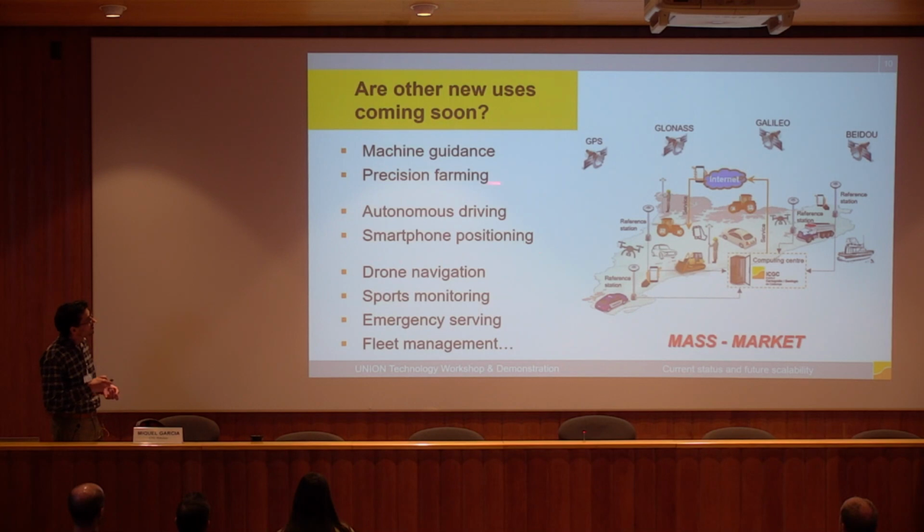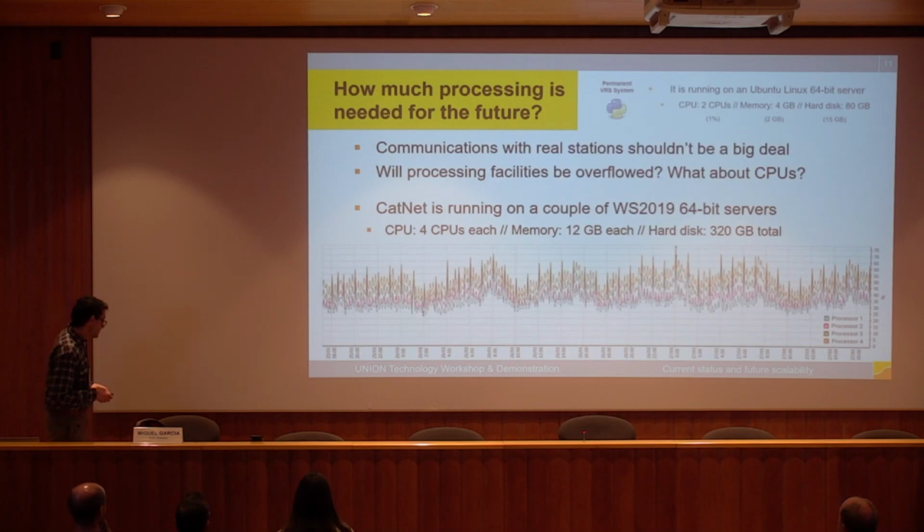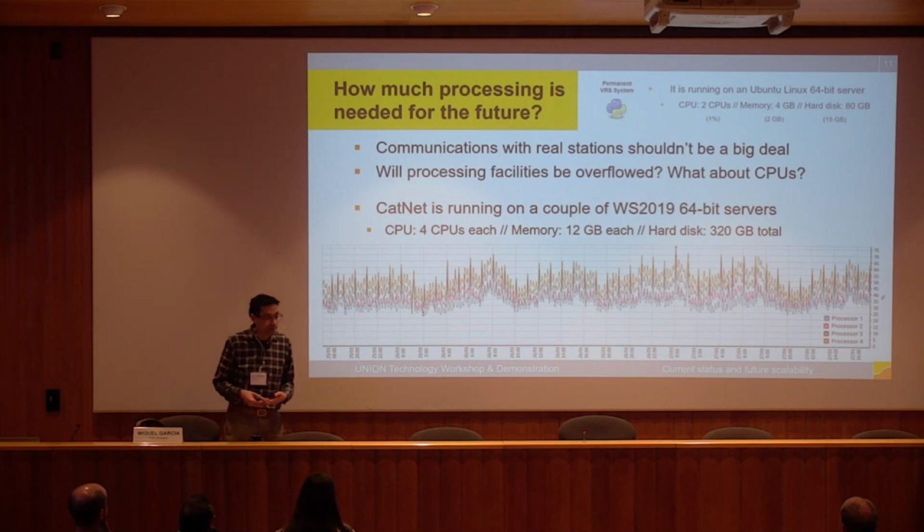We are right now in the situation of thinking about autonomous driving or smartphone positioning, as Mikel already said in his presentation. But what about, for example, drone navigation, sports monitoring, emergency serving, fleet management? Which is the user that's going to need our services in the future? We really don't know, but perhaps we are moving to a new standard. And we need to start to think about it.